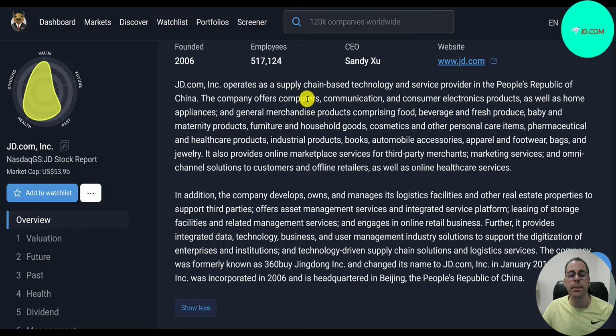JD operates as a supply chain-based technology and service provider in China. They sell computers, communication, and consumer electronics products. Also home appliances and general merchandise products comprising food, beverage, and fresh produce, baby and maternity products, furniture and household goods, cosmetics and other personal care items, pharmaceutical and healthcare products, industrial products, books, automobile accessories, apparel and footwear, bags, and jewelry. They also provide online marketplace services for third-party merchants, marketing services, and omni-channel solutions to customers and offline retailers, as well as online healthcare services.